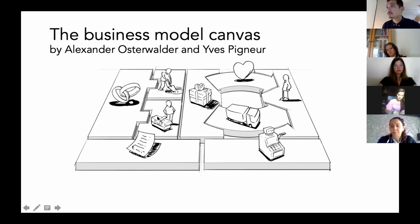Okay, but I will send you an example where this is filled out, basically. Thank you. Yeah, no worries. Are there any more questions about the business model canvas?